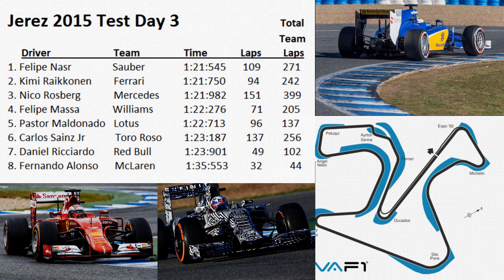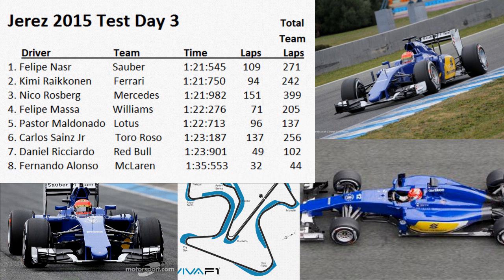So let's move on to the actual testing today, and we're going to start with Sauber, because they topped the timesheets with Felipe Nasr. 109 laps completed, which is very good, and of course the fastest lap of the day on soft tyres, admittedly. Räikkönen was on the hards, so you can't draw anything from the times. They don't really mean anything.